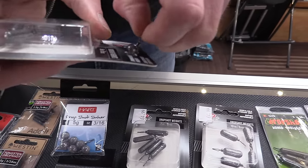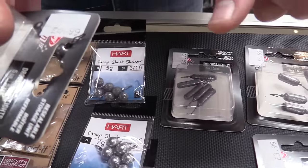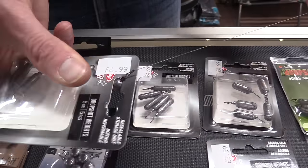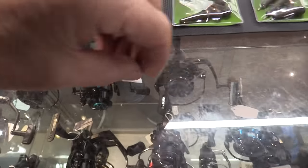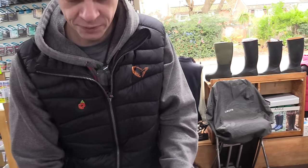Let's see if we can get one to fall off. So it's quite tight, you can see if it was trapped. Yeah, it's going to go, yes. So you do lose a few. But what that essentially does is you don't lose your jig or your jelly on the bottom. You just lose your weight and you have to start again.